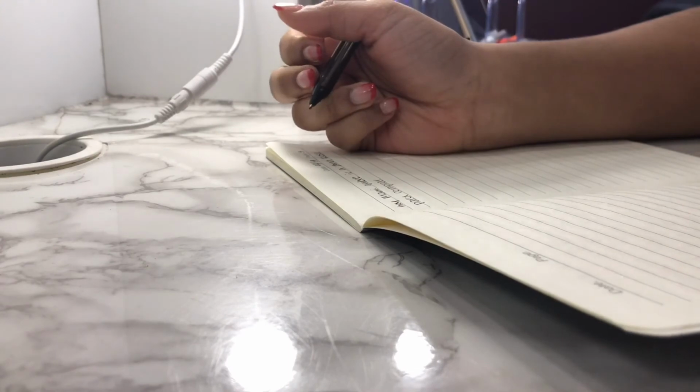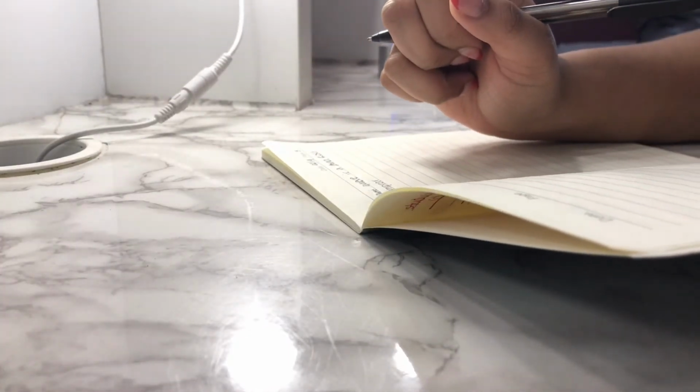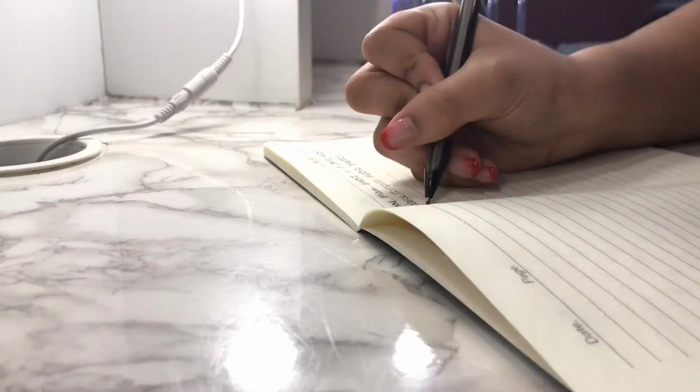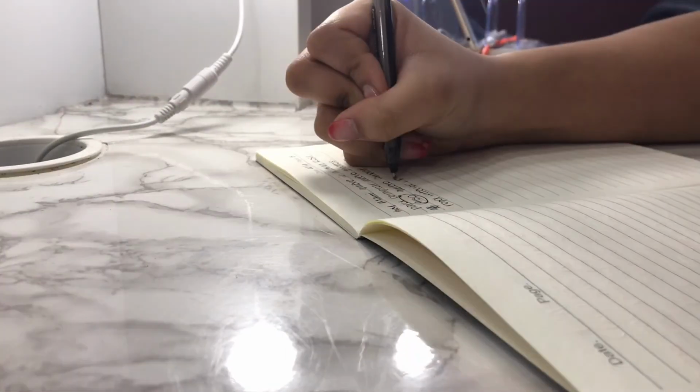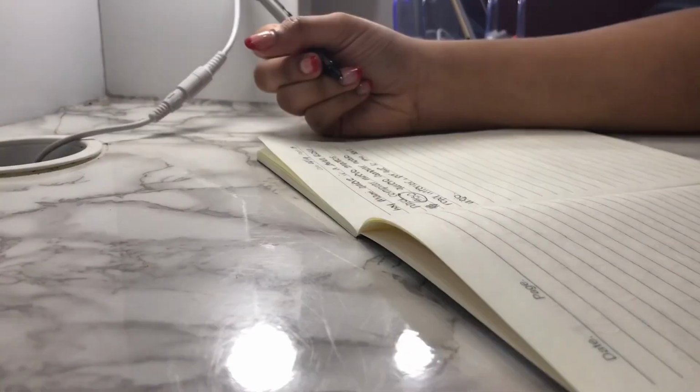So those are my 7 most effective tips to learning a language, aside from flashcards, speaking, testing yourself and taking notes.